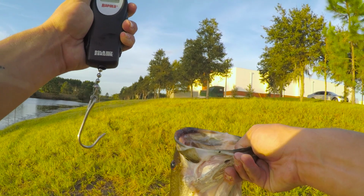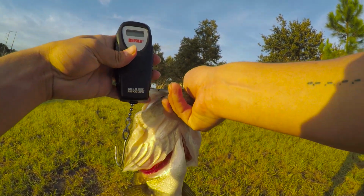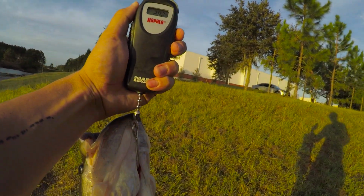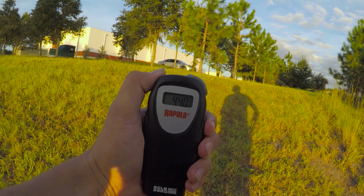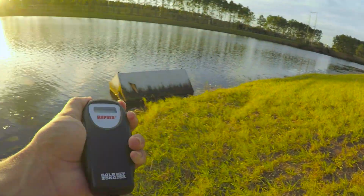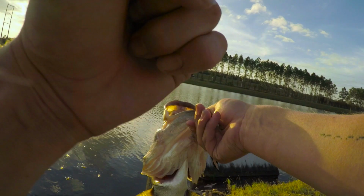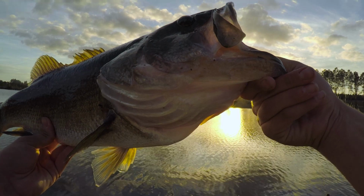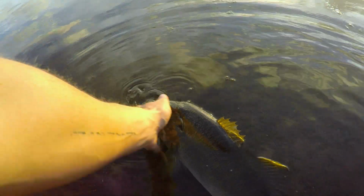Pull out the old scale that I haven't had to use in forever because I haven't been bass fishing in a long time. Still got it, boys. Still got it. Okay. 4.43. Woo! Okay. Yes! I was almost about to leave too, but I knew there was some mondos in here. All right, we're gonna take a quick picture and release this guy. He's probably gonna kick off here. All right, there he goes.